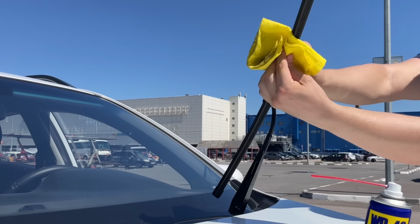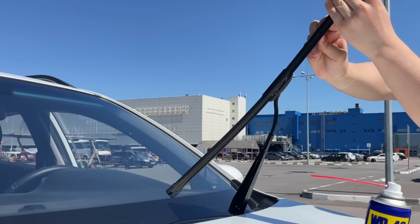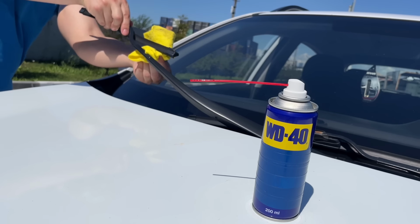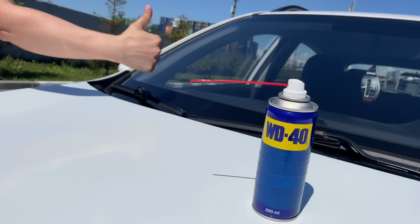Don't forget about your wipers, especially in the summer season. This will help maintain their functionality and prevent them from drying out in the heat.